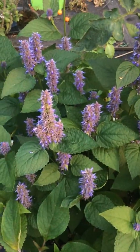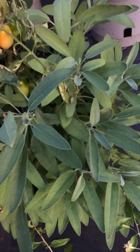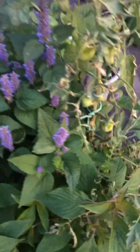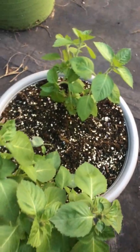I got an awesome hyssop, some pineapple sage, and some regular sage. They're doing really good. I'm happy I put them there. The bees love them. There's a little more holy basil. I had a big one in the middle that got broken in some big storms, so I planted some more to the side.